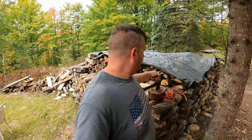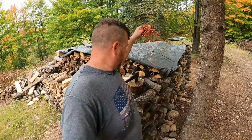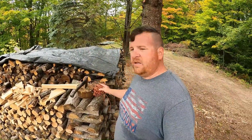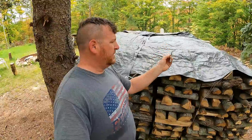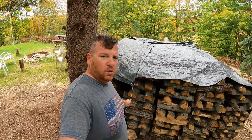I use the twine from my straw bales. I don't throw anything away, guys. This is the twine from straw bales. I've been saving this stuff for years downstate when we have the chickens, and instead of throwing twine away, I just bundle it up in a bag and I use it for projects. So I put a slip knot on it, and then I throw a log in it, and then it just hangs and holds the tarp.